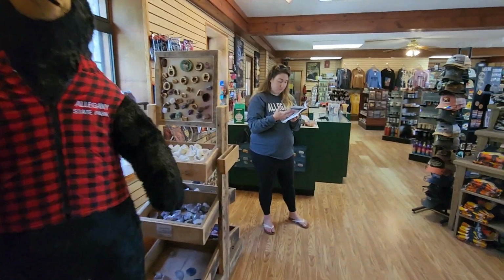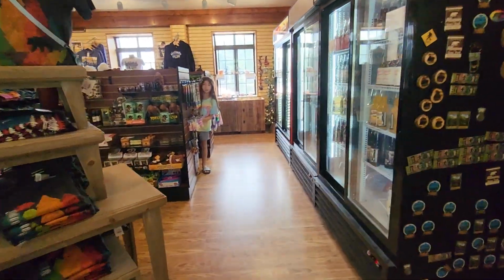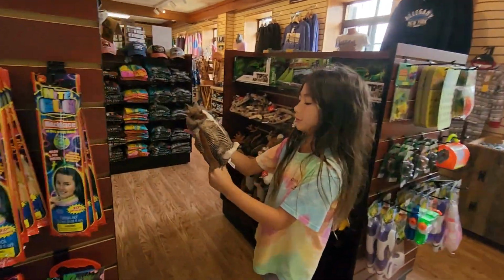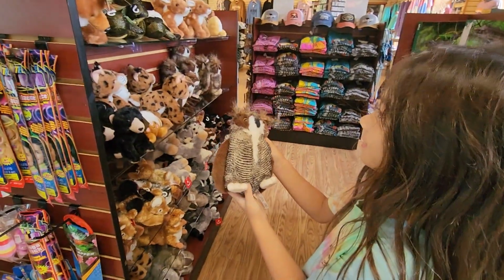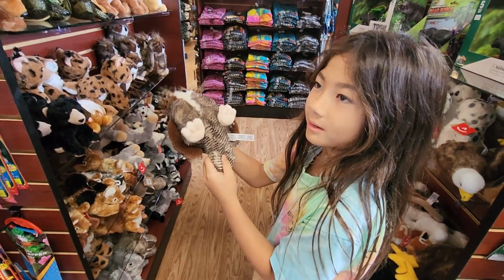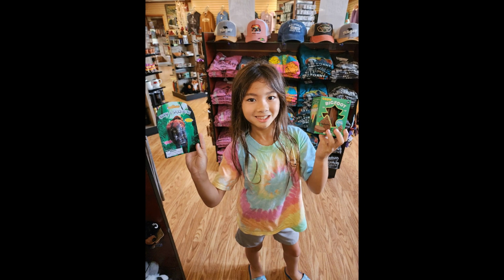Kate and Kai, you like browsing in the gift shop, don't you? And there you are now. Mr. Hoot's dad. Oh, nice. I like it. It's Mr. Hoot. Oh my gosh. Look at those eyebrows. And there are a couple of items of interest you found in the gift shop.